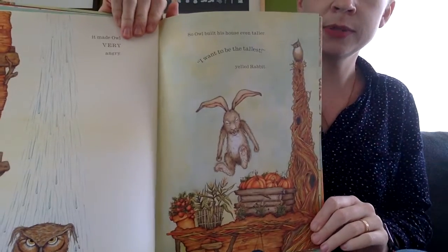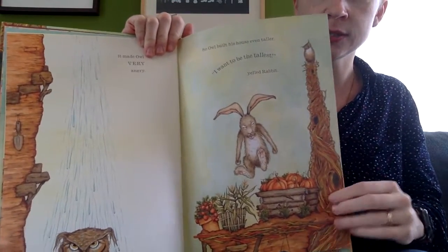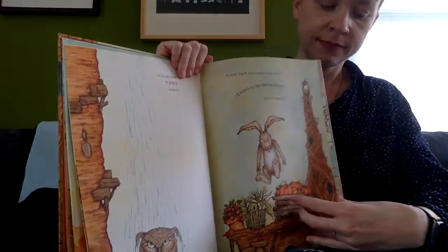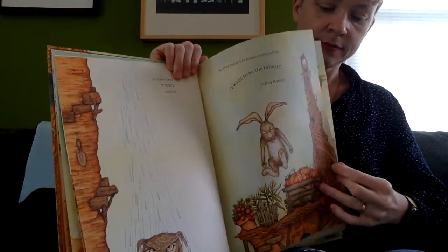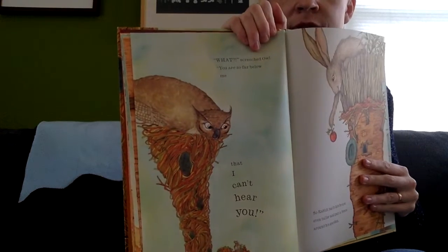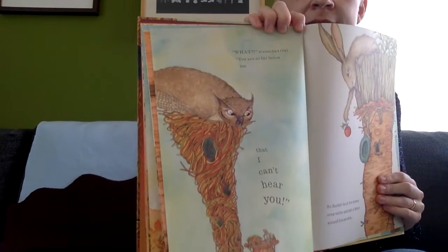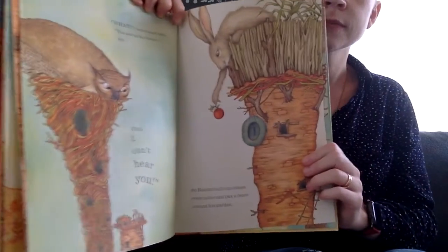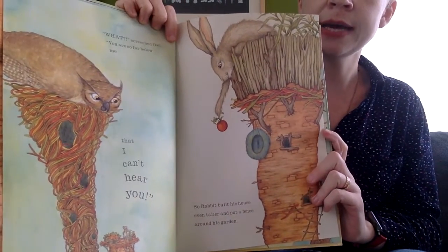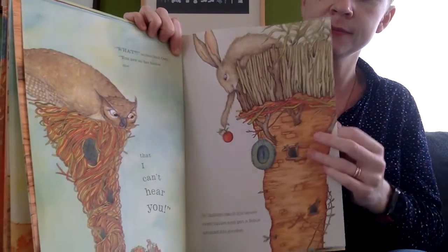So Owl built his house even taller. "I want to be the tallest," yelled Rabbit. "What?" screeched Owl. "You are so far below me that I can't hear you." So Rabbit built his house even taller and put a fence around his garden.